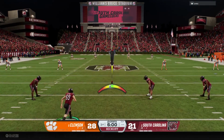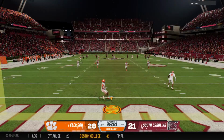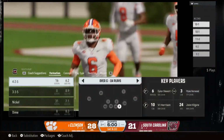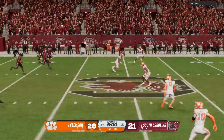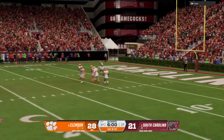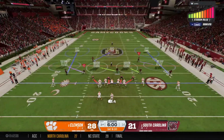The Gamecocks will kick it away to get us going in the second half. And that one will bounce out of the back of the end zone. The offense will start at the 25. And the first play of the drive now from the 25.